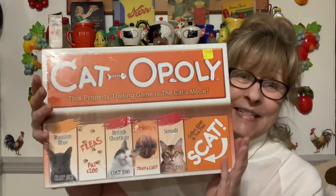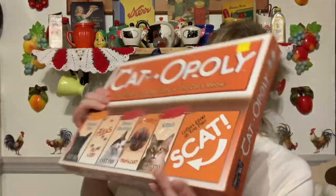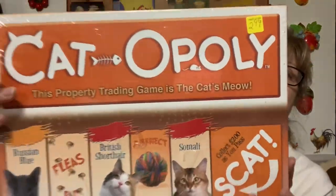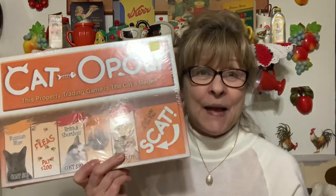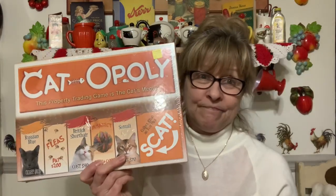Got this brand new Catopoly game. Brand new, sealed, still in the shrink wrap. It got ripped when I had it in the bag with the other stuff, but brand new. Believe it or not, this game in the sold listings on eBay sells for $25. Guess where I'm listing this? And I only paid $2.99 for it. So, can't beat that.